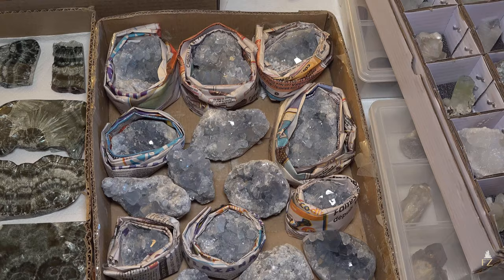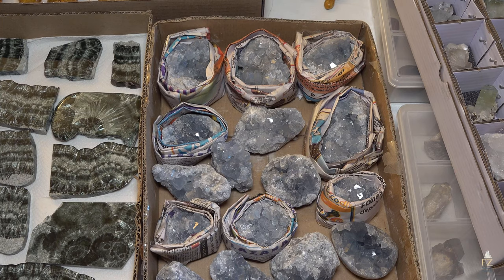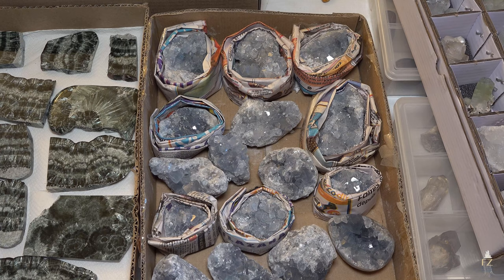So that's diet Celestine. Great for the hypothalamus. Absolutely stunning stuff. I got a whole flat of it because I haven't had much of it, and people were asking about this stuff as well. And small pieces. I'm in the process of getting all these up on my shop, but great quality stuff. Let me just show you guys here.